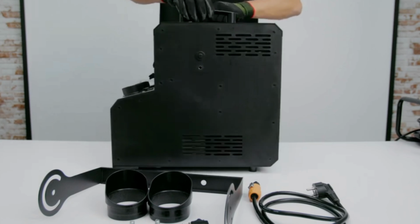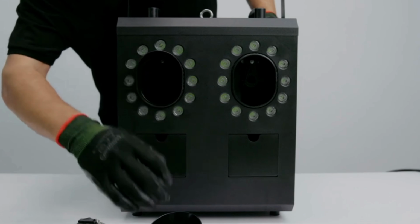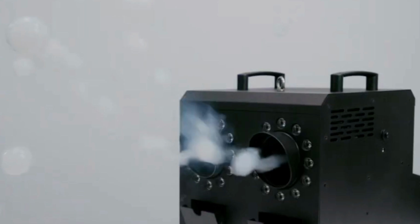And speaking of machines that transform the environment rather than materials, the next one turns air and soap into something everyone enjoys. Bubbles. Number 6. Bubble machine. Few things can change the atmosphere as quickly as a bubble machine.